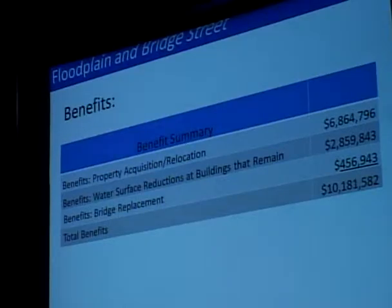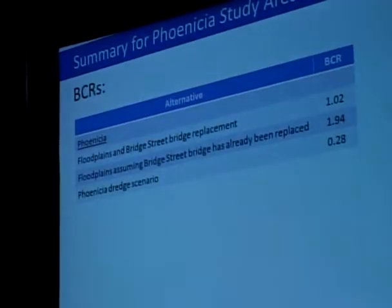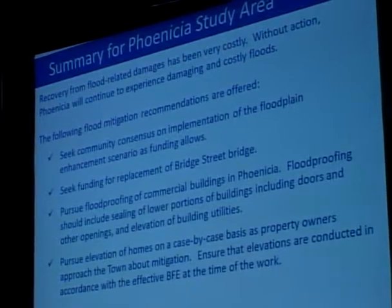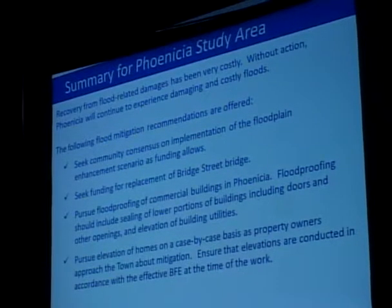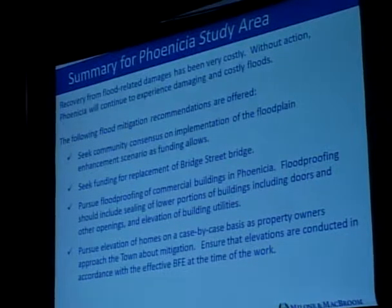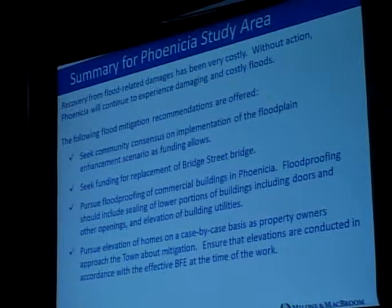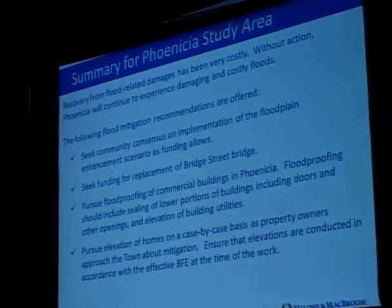Anything else, or should I move downstream to Mount Tremper? Back to where we were. This is just a summary for the Phoenicia study area, and I've already talked about these: seeking consensus on implementation of the floodplain enhancement project, seeking funding for a replacement of the Bridge Street Bridge, whether it's part of that project or it comes before it. There are a number of things I didn't go into very much here, but the reports talk more about floodproofing of commercial properties, and elevation of homes that are flooded periodically in Phoenicia, ensuring that first floors are elevated 2 feet above the base flood elevation.